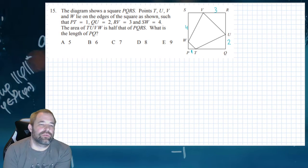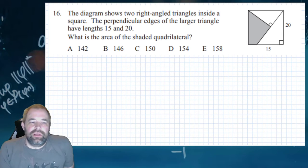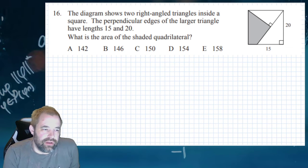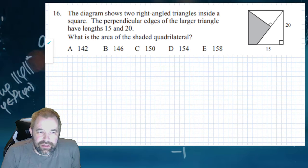Right, need to go on to my other slide. 16. The diagram shows two right-angled triangles inside a square. Perpendicular edges of the larger triangle have lengths of 15 and 20. What is the area of the shaded quadrilateral?